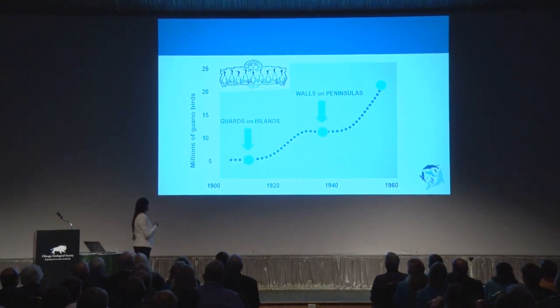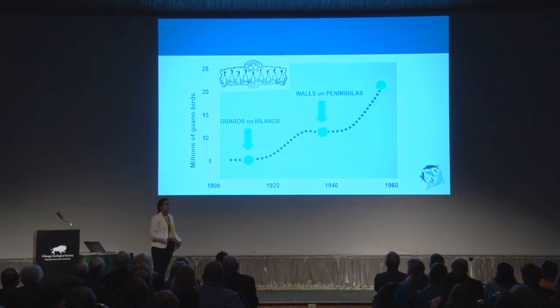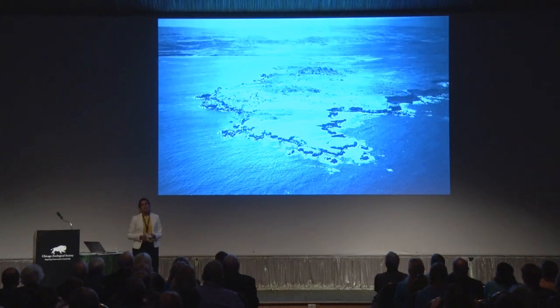And here we have the numbers of birds and the years. And what the government did was first had a couple strategies to improve the numbers of guano birds: put guards on islands and then walls on some of the peninsulas, because they thought if they were protected, then the birds would like to nest there, and more birds means more guano to be sold, right? So that's how the story of Punta San Juan begins.